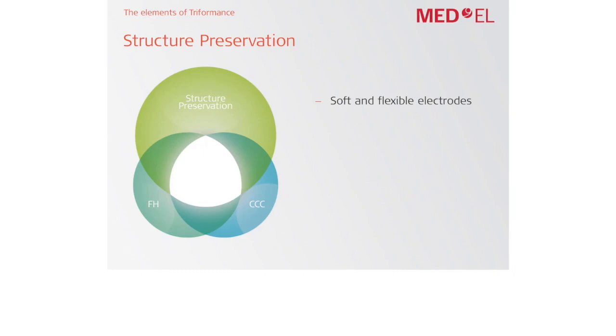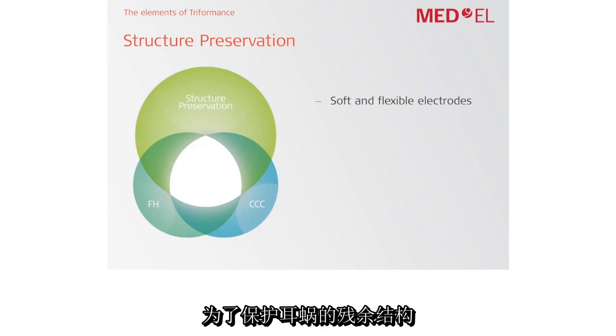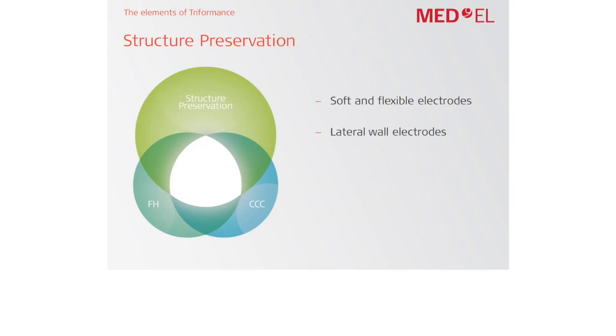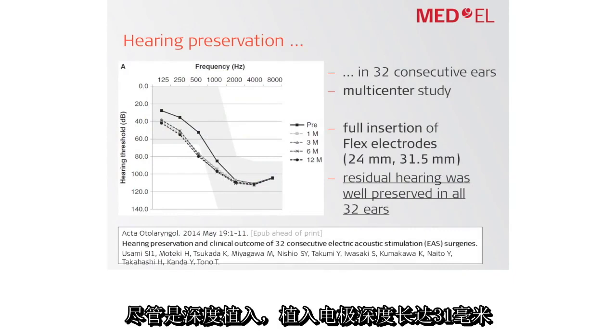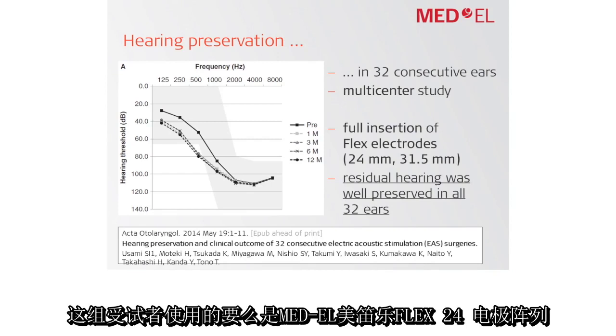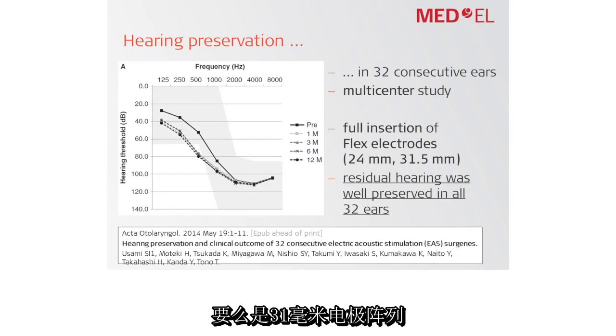Structure preservation. In order to preserve the residual structures of the cochlea, it's very necessary to have a soft and flexible electrode array. The electrode array should be lateral wall in design. And what we see is that even with deep insertions, even with electrodes that are 31 millimeters in length, we can preserve residual hearing. In this group of subjects, they either had the Flex 24 MED-EL array or the 31 millimeter electrode array.